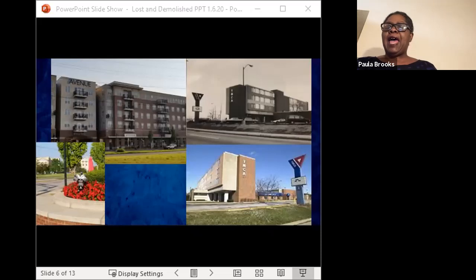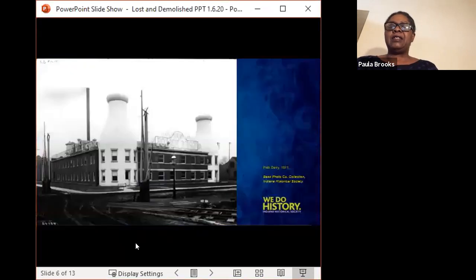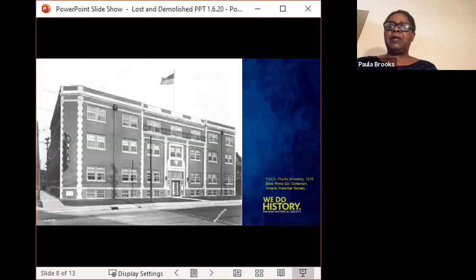And even after I left home, I would come back home and I would always go to the Y to go swimming. So this Fall Creek YMCA had the best pool in the city. It was 12 feet, the water was warm. There wasn't a lot of children. It was just a great pool, and it's lost, it's gone. And what we have in its place is a generic building that could be located any place in the United States.